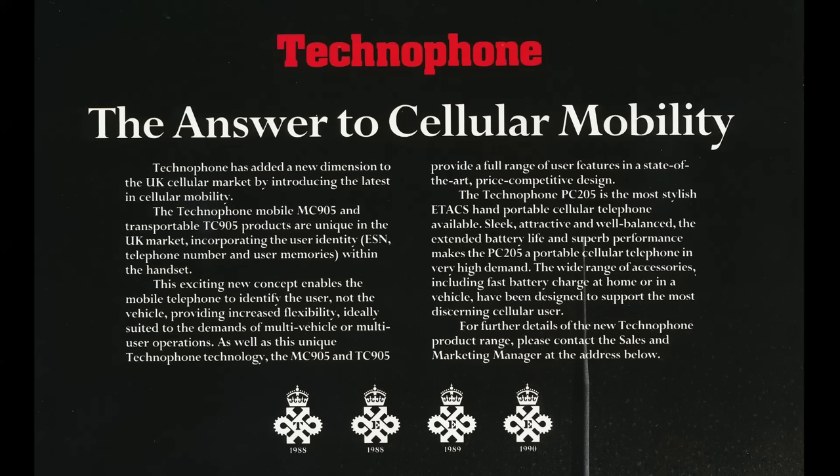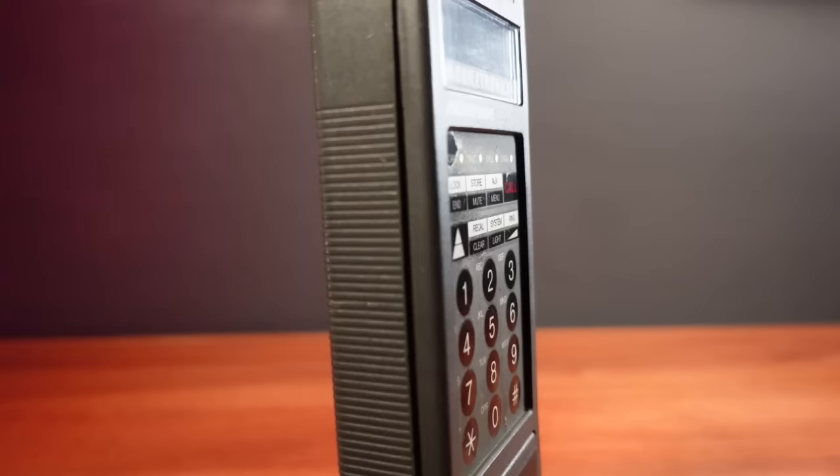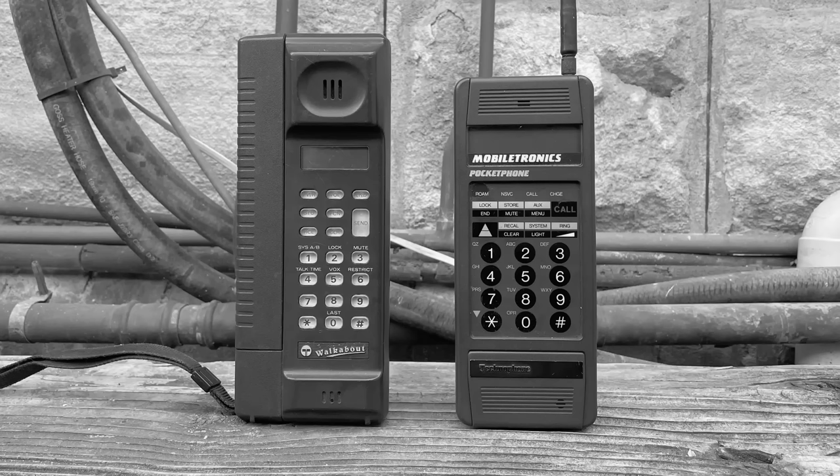During that year, a small company in the United Kingdom decided they could do better. They designed and built the first phone that could comfortably fit in your pocket. This is the Technophone PC105. Technophone had even beaten the Japanese manufacturers to market. When the first Japanese-made cell phone, the Mitsubishi Roma, arrived the following year, the Technophone was still smaller and lighter.